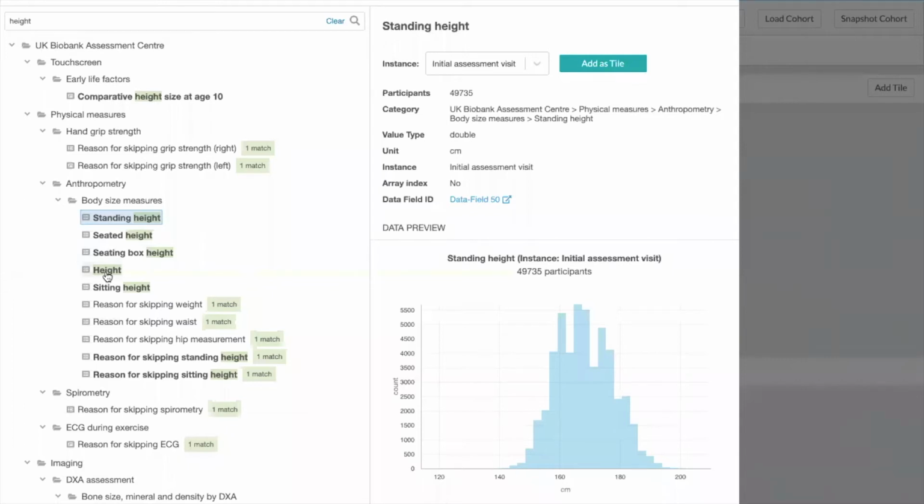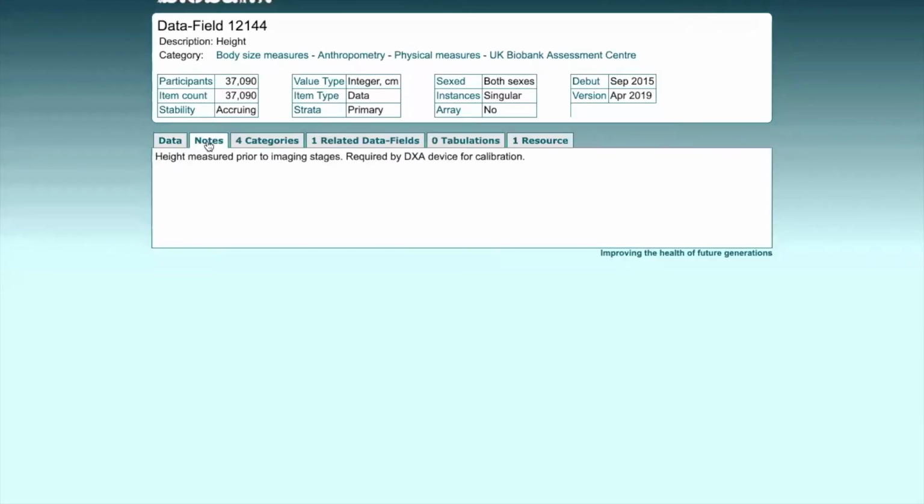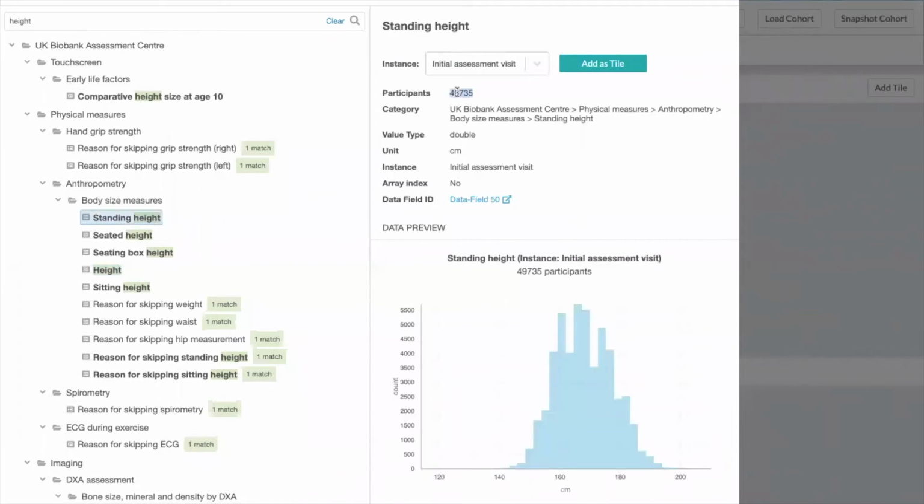But if we look at height, for example, we see that it's been only measured for 2,000 people. And if we go to the UK Biobank showcase, we notice that this is something that's part of a calibration for a DEXA scan, a quick MRI device that many people haven't had the chance to undergo this experiment with the UK Biobank. Therefore, this has been conducted for very few people. So you see this height is only available for 2,000 people versus the standing height is available for 49,000 people. So maybe that's the one that you're interested in, and then you can add that as a tile.